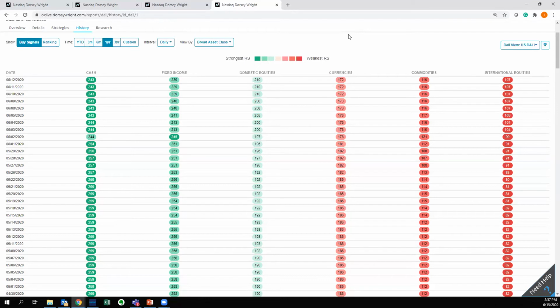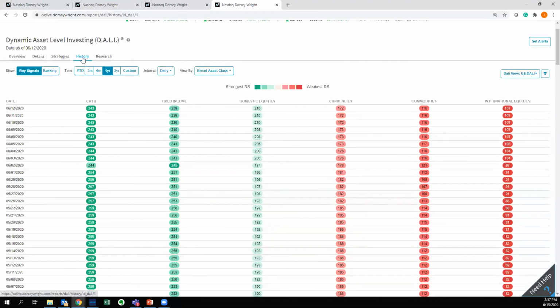You can always go in and view the tally history within the Dolly tool by clicking on that history link at the top, like Ian did on his screen. And you can just go through and see how those signals have shifted. Again, we didn't see any changes over the past few days. But going back to the beginning of the month, we've seen equities improve on a relative basis.